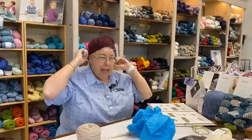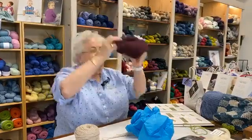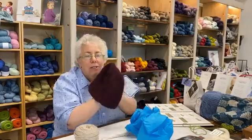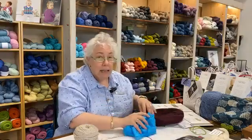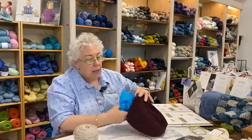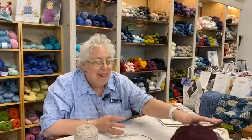Cute. It's a really cute hat, and I love the cable. And you could wear it off to the side, kind of like a cloche down. But it feels, this is one of my favorite yarns. You're going to see soon Ultra Alpaca, which is also my favorite. Obviously, I have a lot of favorite yarns.